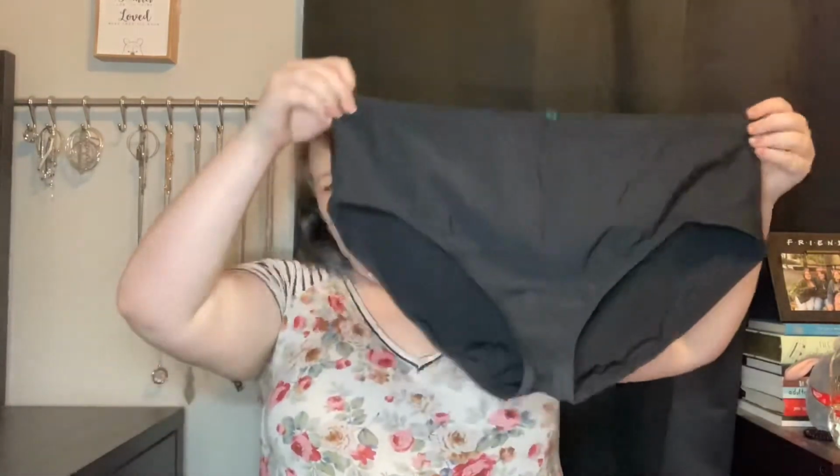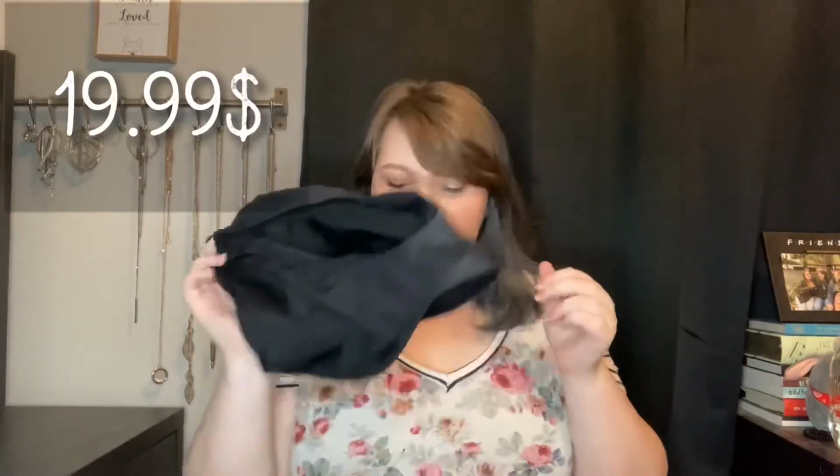For the bottoms, I just have these regular black bikini bottoms. Call me a grandma, I don't care. I am a high-waisted, thick waistband kind of girl. Here is the waistband, okay? It's literally like an inch thick, okay? Call me grandma, I don't care. Got these from Target as well. We love shopping at Target.